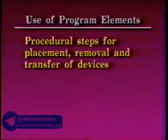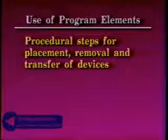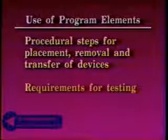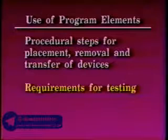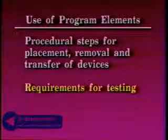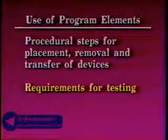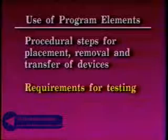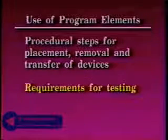specific procedural steps for the placement, removal, and transfer of lockout or tagout devices and the responsibility for them, specific requirements for testing a machine or equipment to determine and verify the effectiveness of lockout and tagout devices and other energy control measures. Each machine or piece of equipment must have a written procedure for the control of energy, except where all of the following conditions are met.